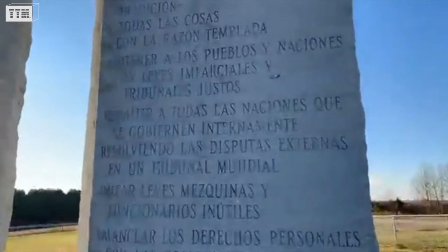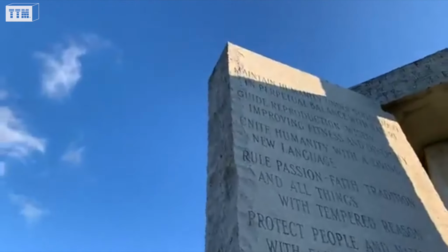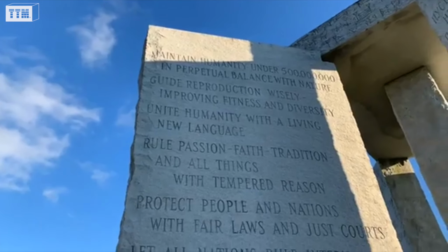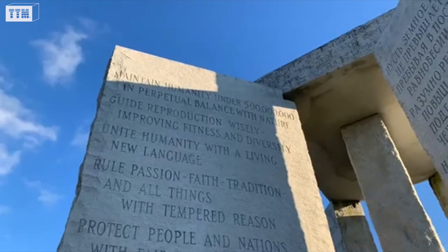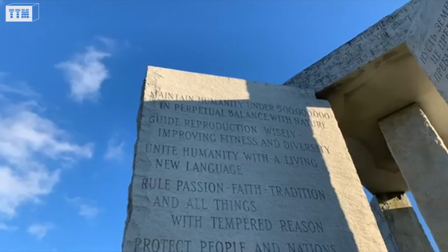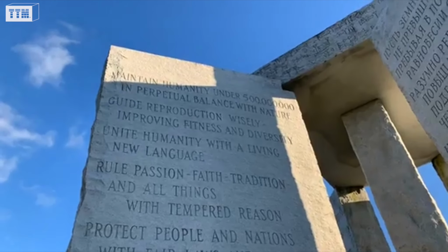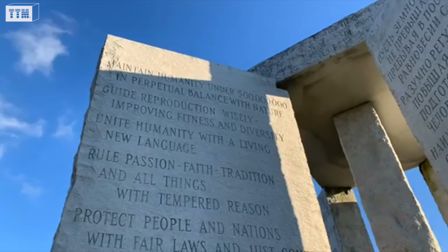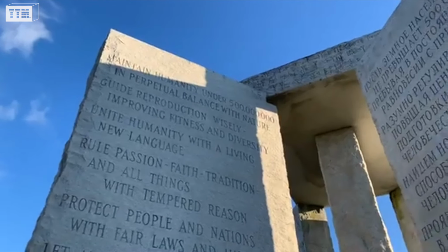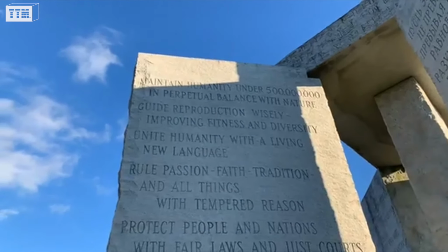So basically, this is saying, we're going to go back over here. All right. So this is basically saying that we've got to keep the world's population under 500 million people. And this was 1980. I'm going to look up how many people were actually here in 1980 on Earth. But what's really interesting about this is that they say that within the Grand Canyon, everybody on the whole Earth can actually fit in the Grand Canyon. So I disagree with this idea of maintaining humanity under 500 million people.